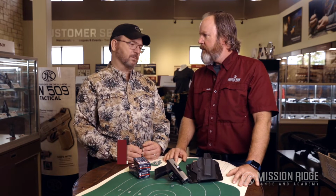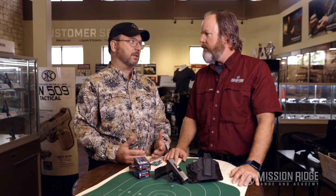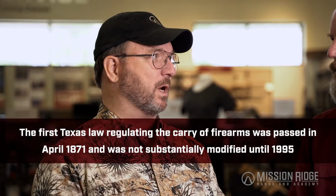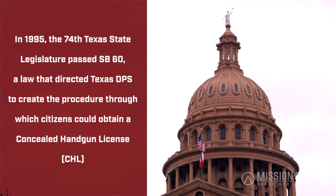Texas traditionally only had two places where you could have a handgun. That was on any of your private property, your home, your land, whatever, or in your vehicle under certain conditions. With the nationwide grassroots demand for a way for law-abiding citizens to carry a firearm, Texas passed a law saying you could have a concealed handgun. And you went through a process to get your concealed handgun license.